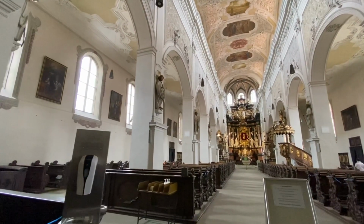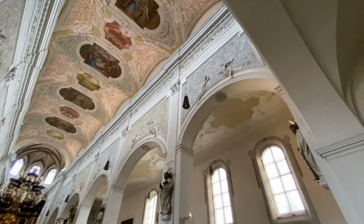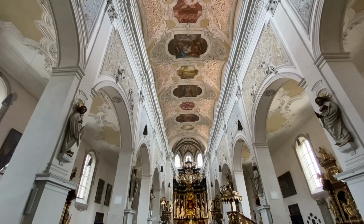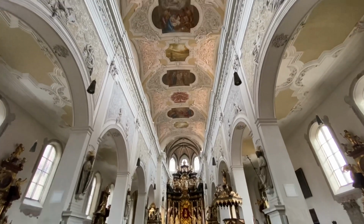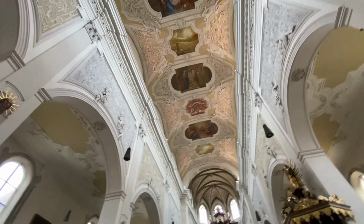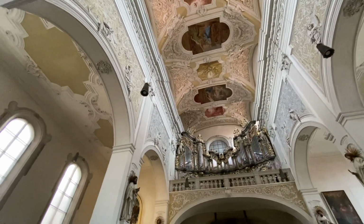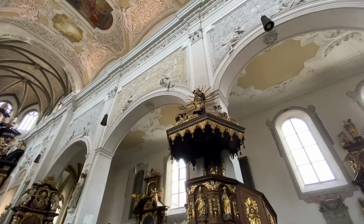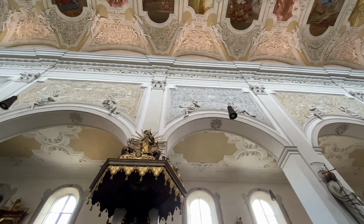Wow. This is pretty beautiful. Let's go around so we can see it all. Let's go ahead and walk down the middle. Look at the ceiling all painted. This is gorgeous. And the sides. Whoa, look at this pretty organ. This is stunning. Wow. I like the figures up here and the arches. The 3D figures with the legs and stuff hanging out.